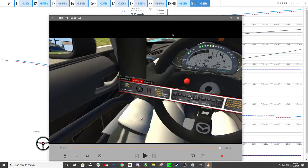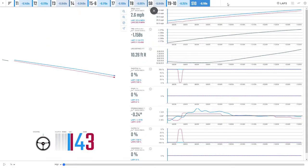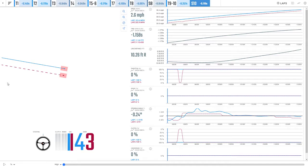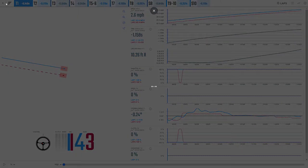All right, so that was an 18.671 on Donington. And this is me and Brad Adams. Same conditions for the most part, same setup. We're using the VRS setup for the Miata. And we're going to see where Brad's missing time. He did a 119.949. So he has 1.3 seconds to find to come catch me.